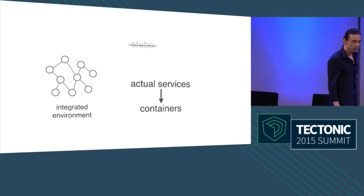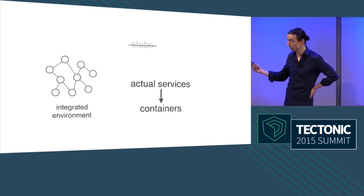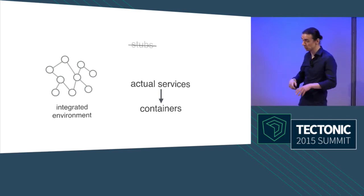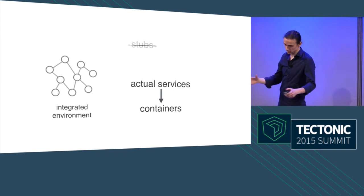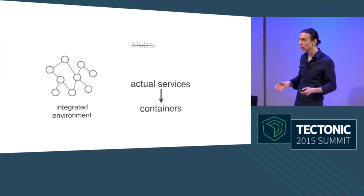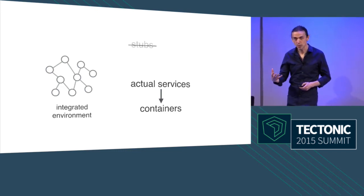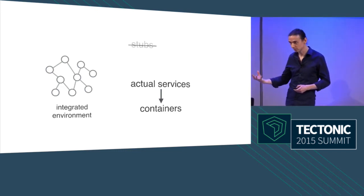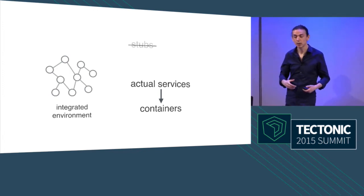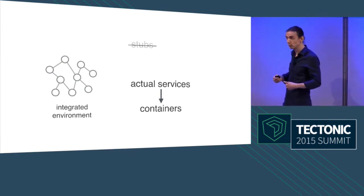So for that, we started crafting containers, Docker containers. We built Dockerfiles and all that stuff manually for chunks of the architecture to make sure that we could actually deploy a reasonable, realistic part of the ecosystem on a local machine and run tests against it. And it worked fairly well. For the kind of stuff that we do, it worked fairly well.